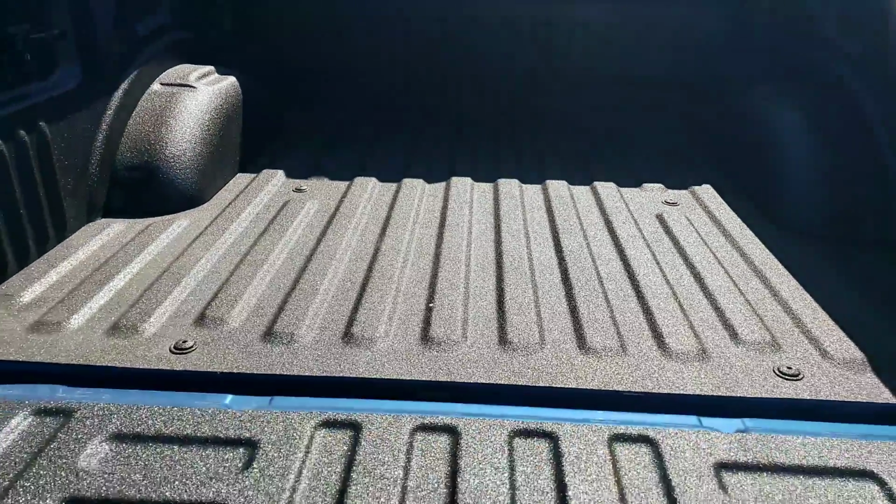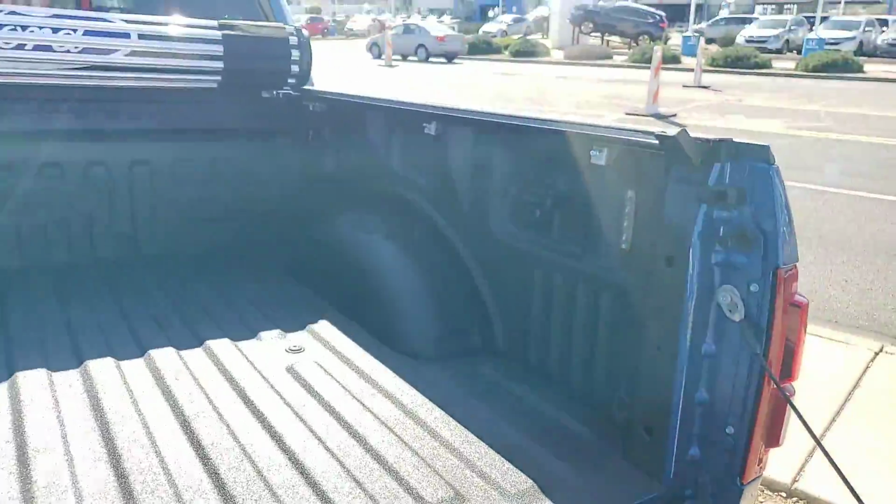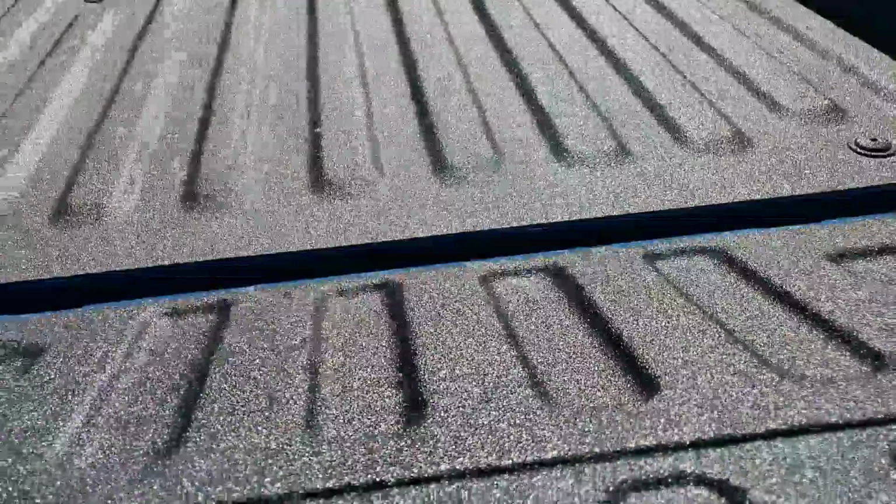This bedliner, anytime you see that emblem right there, that means that Ford installed this, so it's not something that we charge you as a dealer. It's already part of the MSRP. Has the box link hooks right here in the back. This is a really, really nice one.